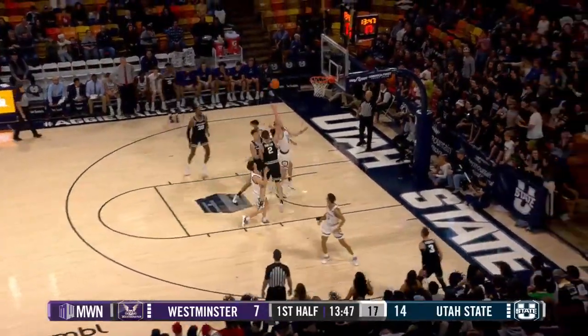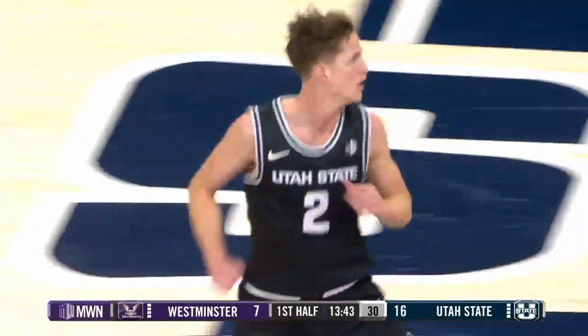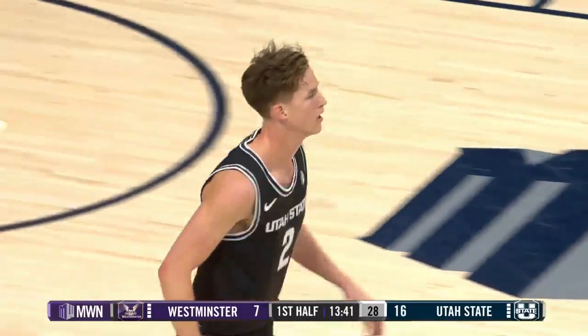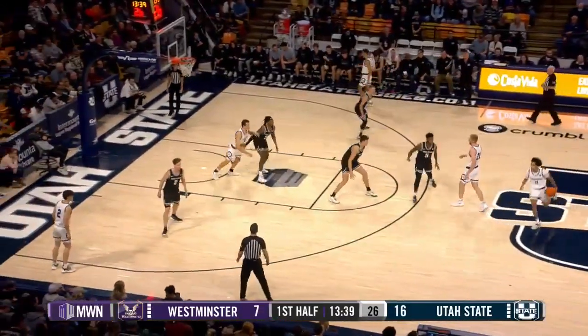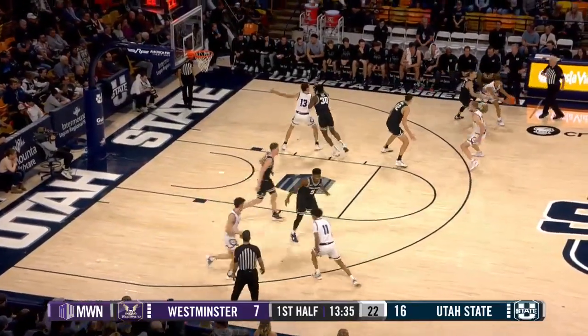Bairstow comes around the screen, a floater with the right hand, up and in. Beautiful shot. And Sean Bairstow, who's had 12 and 14 in his last two games, now has 8, 6.5 minutes into this game.